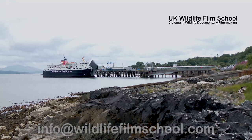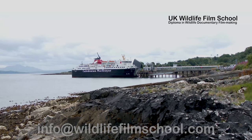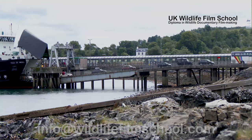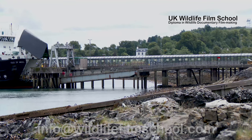Tourism is a major part of the island's economy, as many choose Mull as a holiday destination. Taking the ferry, you can arrive in Craignure by car, motorhome or on foot.